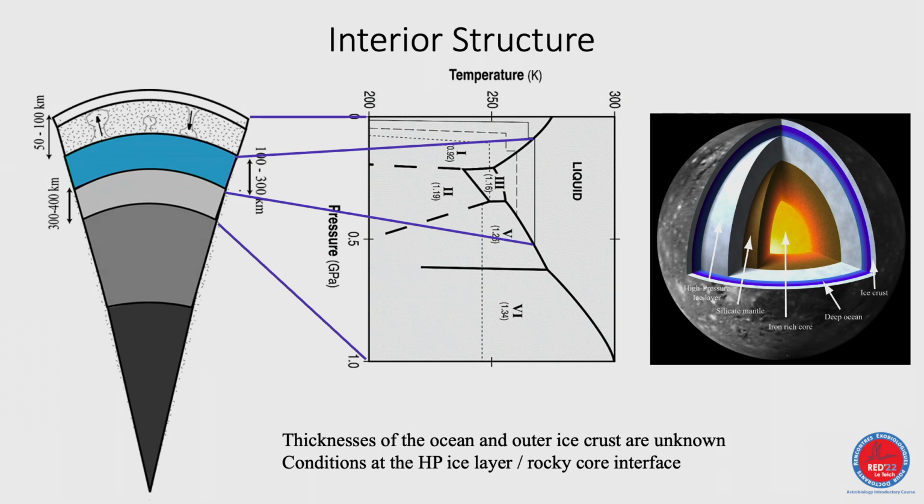And now let me introduce the phase diagram of water. Water is really interesting. I can see people drinking water. Yeah, it's good. No, go ahead.